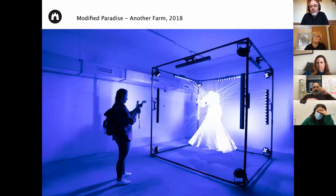Here's a work that I would love to discuss a little bit more in our discussion afterwards. It's by the Chinese-American art and design group Another Farm, who made this dress, Modified Paradise, that was on show at Ars Electronica. They genetically modified, and I don't know the exact technique, spider silk worms that now make fluorescent spider silk threads, of which they made this dress that under these light conditions looks really beautiful. I think it's very interesting to talk about the type of modification you make here for making dresses.